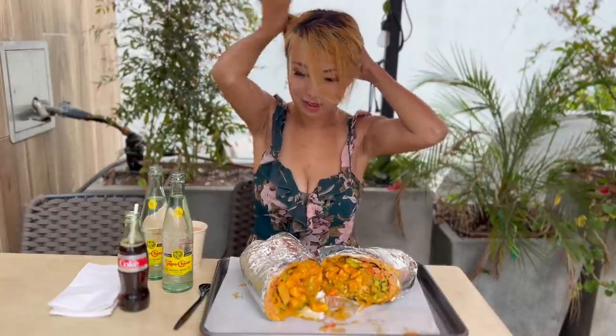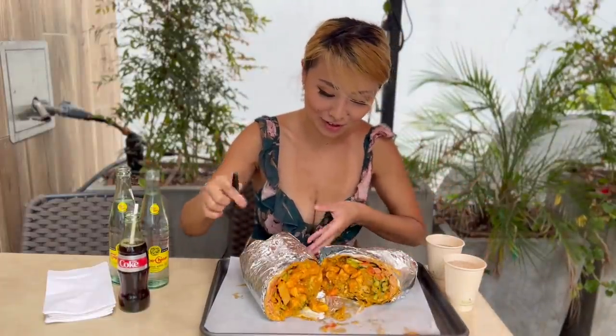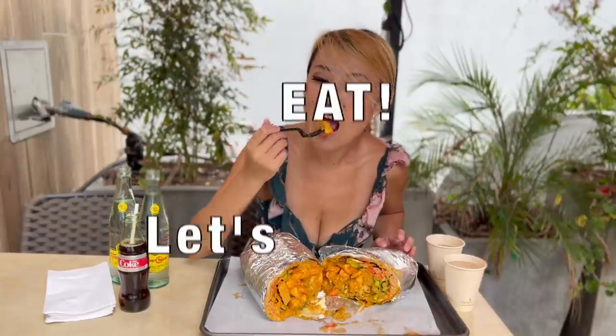I love chicken tikka masala. It's probably one of my most favorite. I know it's really mainstream, but I'm not too well versed in Indian cuisine, and I know chicken tikka masala is so good. So I'm so excited to try this out. I don't even know where to start. We're just gonna pick up one of these meat pieces that fell off and let's get eating.